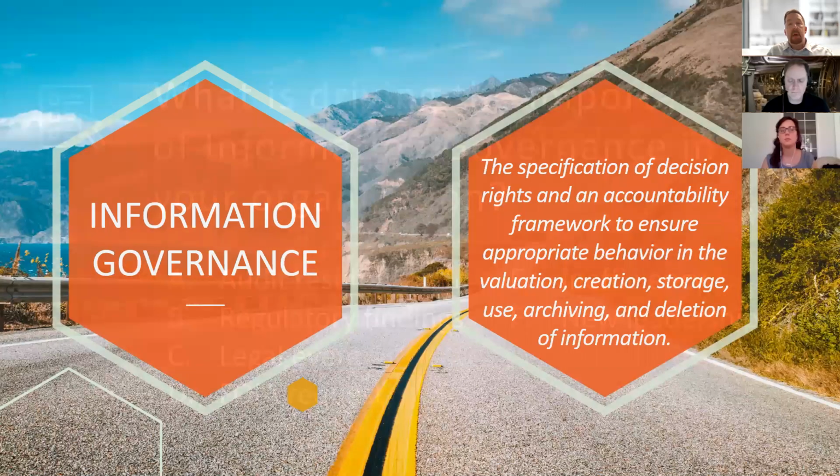So since we're going to be talking about information governance, let's make sure we're on the same page. In addition to the Gartner definition that you see here, IG also includes the policies, processes, roles, standards, metrics that ensure effective and efficient use of information. So enabling an organization to basically achieve its goals, right? This is a lot to think about and can be intimidating when establishing or growing a program.